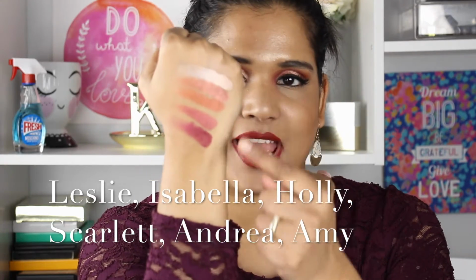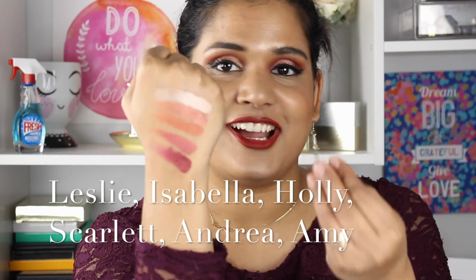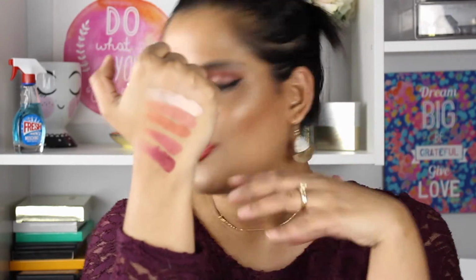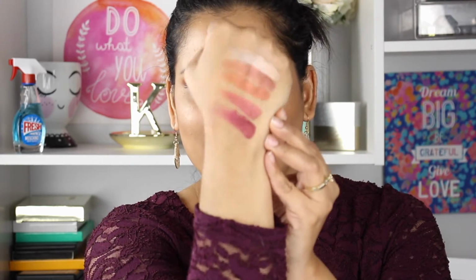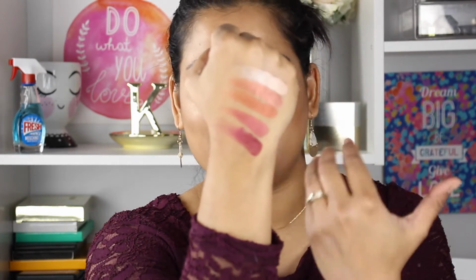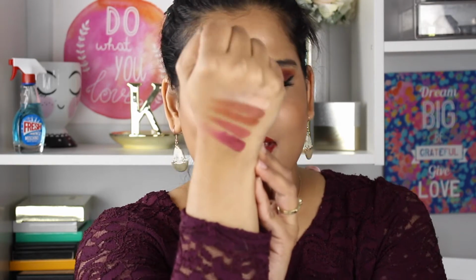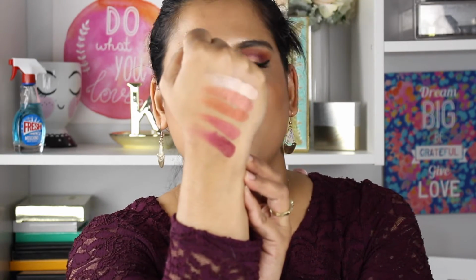And honestly, the metallic shades in this row, so Holly, Scarlett, and Andrea, I should say, really are smooth, buttery pigments. So these are beautiful. I hope you can get a good look at these. And these are just everyday colors for me. So if you're of my skin tone, I think this palette just would not disappoint you at all.